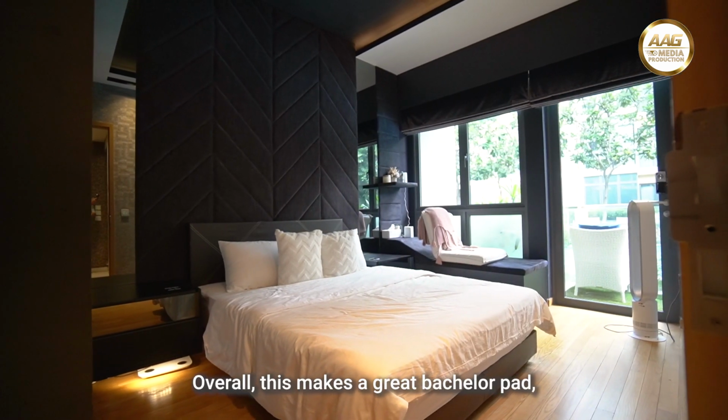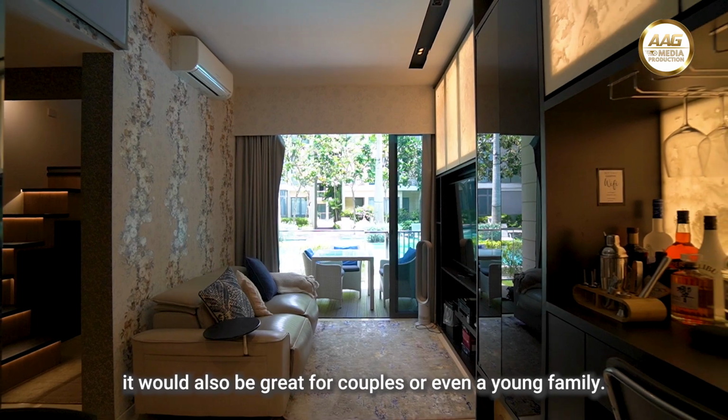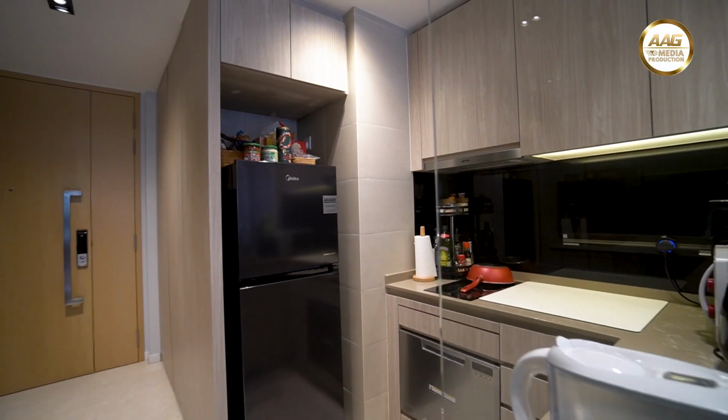Overall, this makes a great bachelor pad. It would also be great for couples or even a young family.